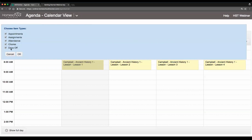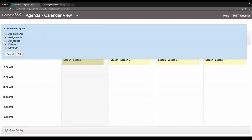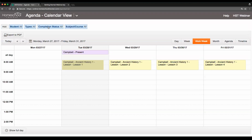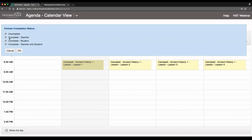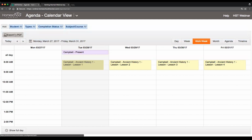If I wanted to view specific types of items, let's say I didn't want to see attendance records, I could turn that off or turn it back on. I can view just things that are incomplete or complete. I could view specific courses if I wanted.